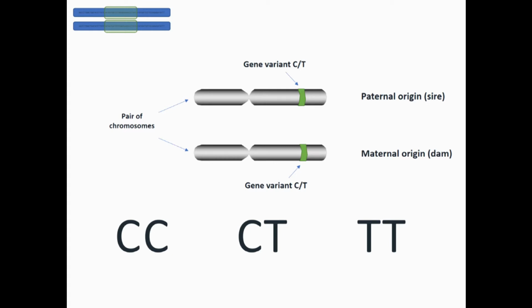If they inherit a C from the sire and a T from the dam, or the other way around, then they're CT. And if they get a T-type chromosome from both the sire and the dam, then they're what we refer to as TT. Now, every single horse must be one of these 3 types, either a CC, a CT, or TT. Not just a thoroughbred, but all horses must be one of these 3 types.